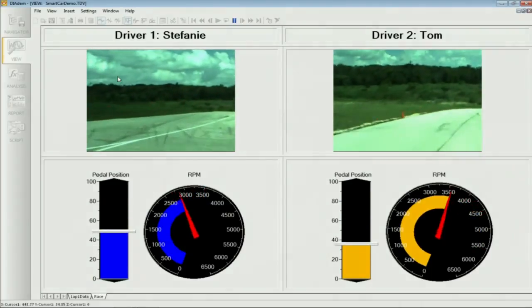I'm pretty sure only one of you was racing, Tom. So actually, I think Tom may have just gotten those labels switched on the graphs.